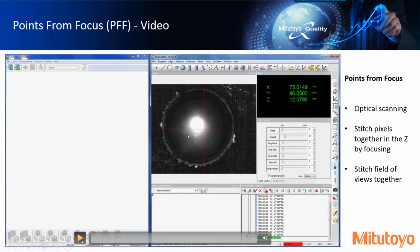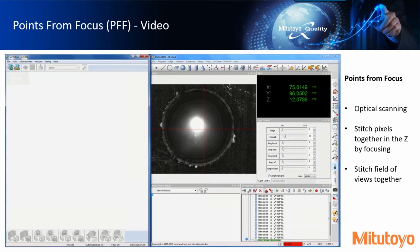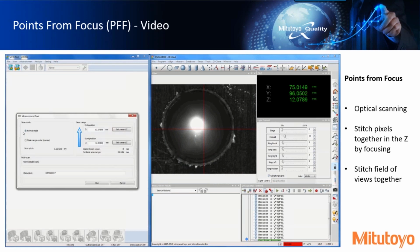So in this case, this is a short video. It will show you a measurement of a sphere. So this is optical scanning. We tell it where to go. No datum is required to do this measurement. You just put the part underneath it and hit a button.